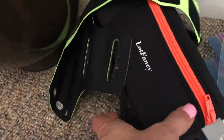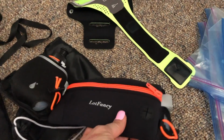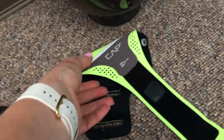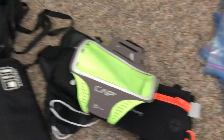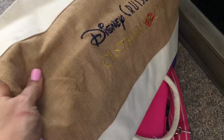I am taking my running stuff because I am planning on running. So I had picked this belt up for hydration, and it has a little pouch here, which is great too. And then also one of these for my iPhone to go in, because I'm using this 5K running app that I want to use while I'm running, so I need that. Tons of Ziploc bags.